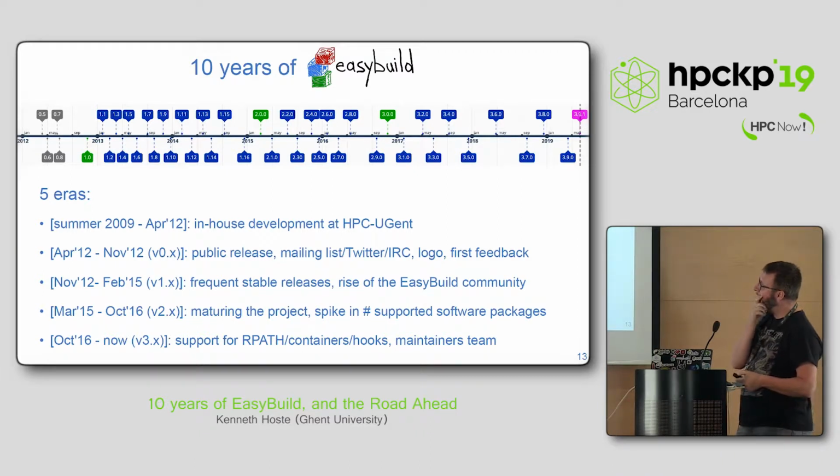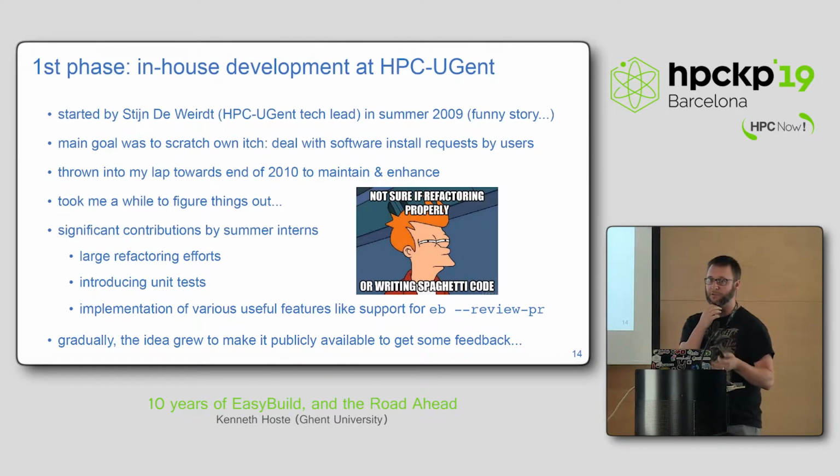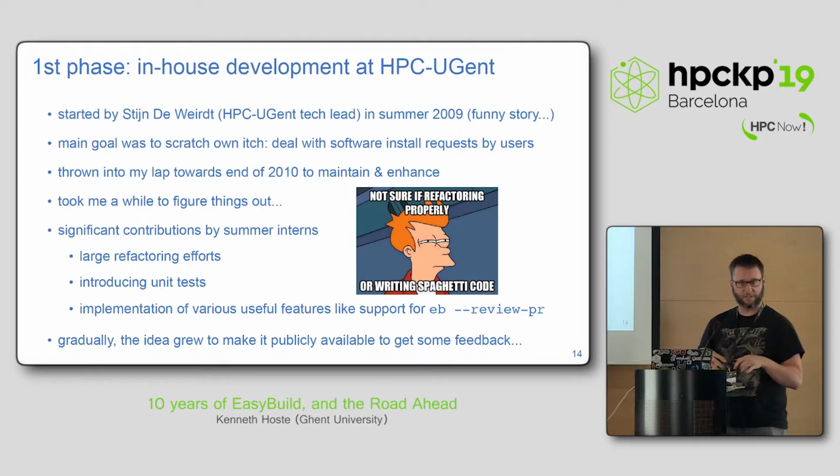So, when I was working on this talk, I realized there were like 5 different phases. Initially, and I have slides for each of them, the first phase was really the in-house development we did. EasyBuild was started to scratch our own itch. Back in the day, the team was started in 2008. We had our first cluster I think by the end of 2008.